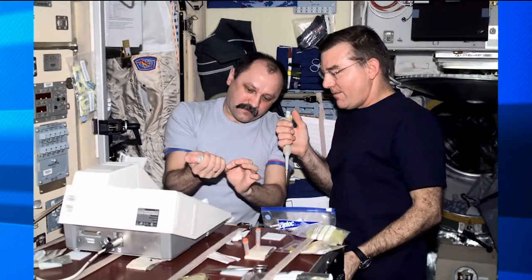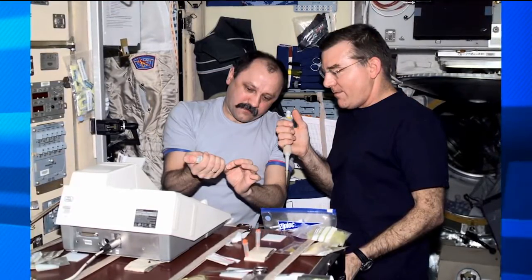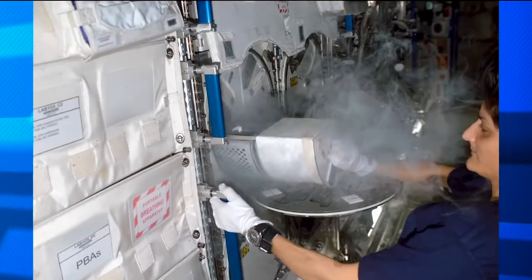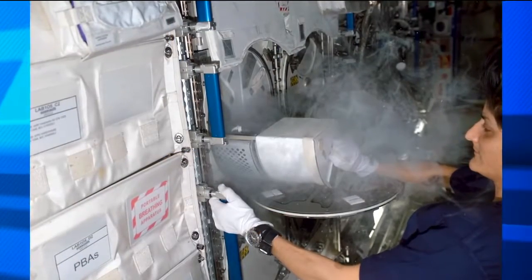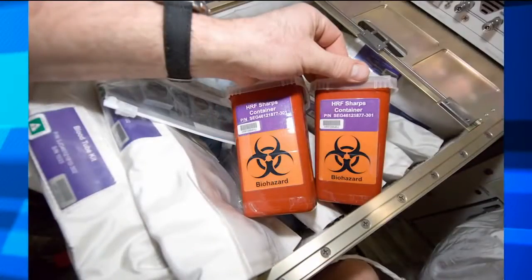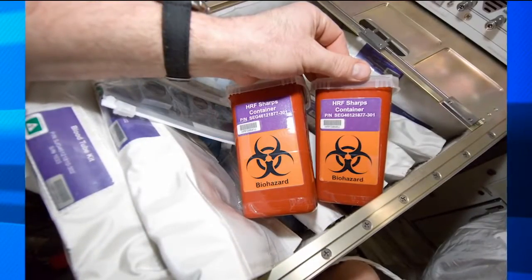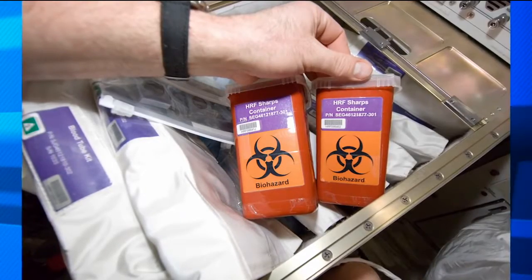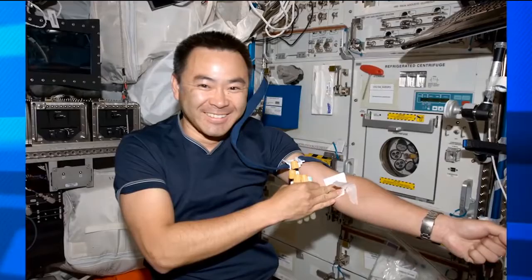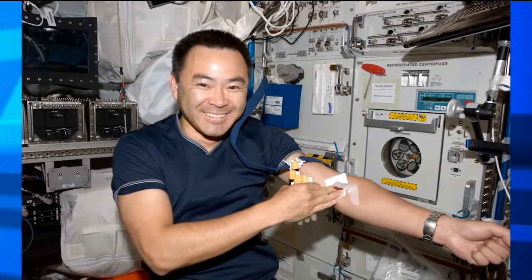When we collect urine and blood in flight, the blood collection is the same thing. Again, it's a needle, some tubes. Sometimes the crews will draw their own blood, which gets interesting, because we train them ahead of time, and they will voluntarily decide to stick themselves, which has worked out really, really well. We've been collecting blood for almost 10 years on board space station, and the crews have done phenomenally well.